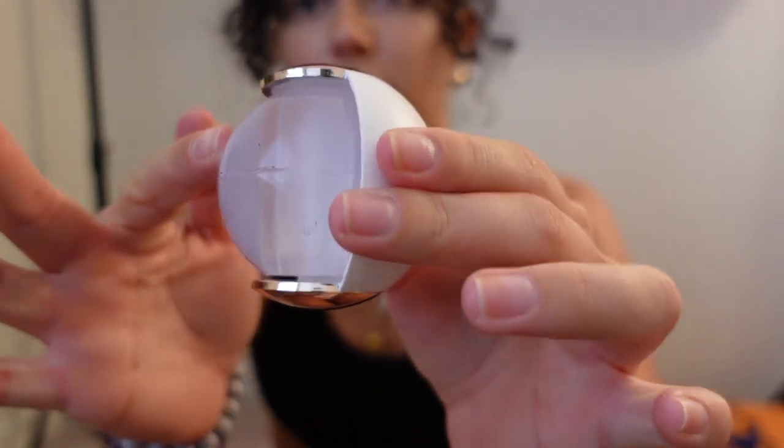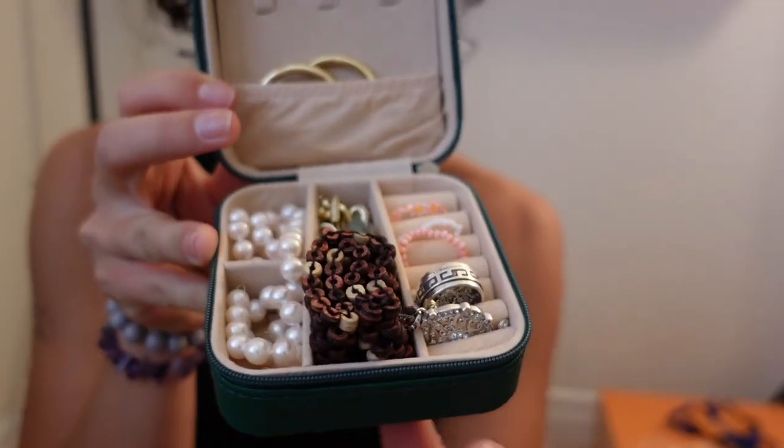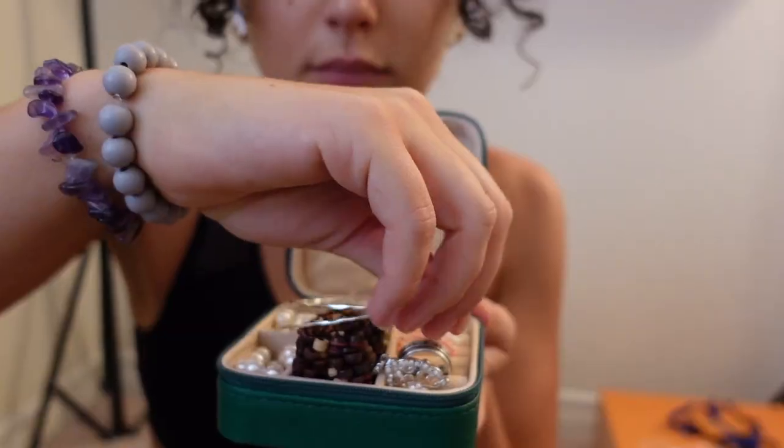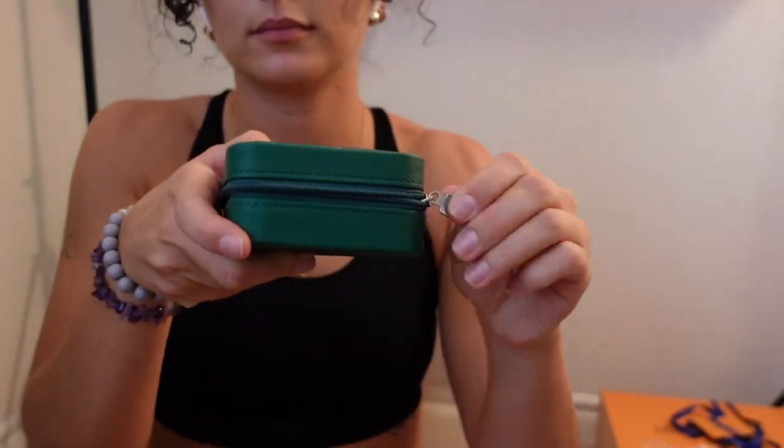This is a little travel, what is that called? Lint roller. It's reusable as well. You just rinse it off with hot water and it's sticky all over again. This is my little to-go jewelry situation. Keeps everything nice and safe and organized.